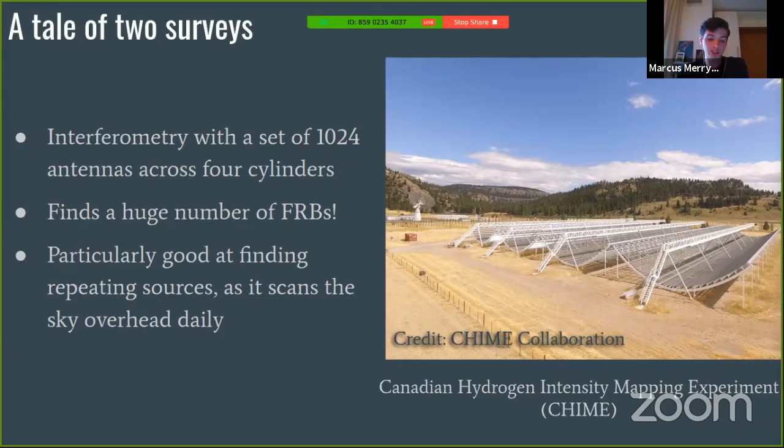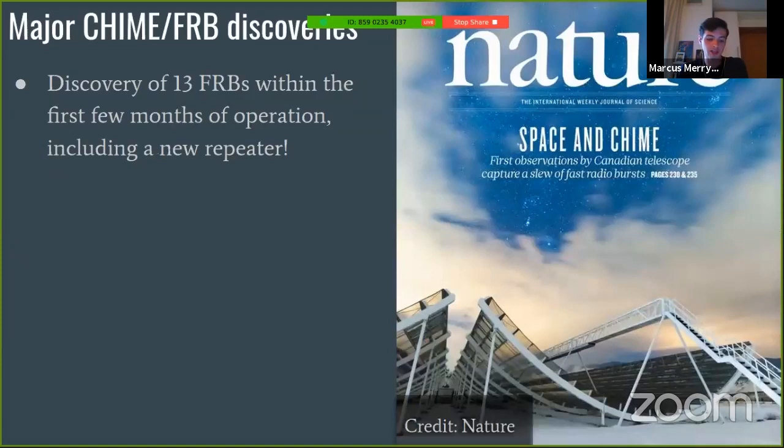So to round off this talk, I'll quickly go through some of the major recent discoveries made in the past year and a half with CHIME and ASKAP. So first, I'm going to talk about CHIME's discoveries. And at the very beginning of 2019, CHIME FRB made the cover of Nature with its first results. And this is huge, since publishing in Nature is pretty much every scientist's dream. And CHIME FRB not only published in Nature, but made the cover of the magazine, which we're all super proud of.